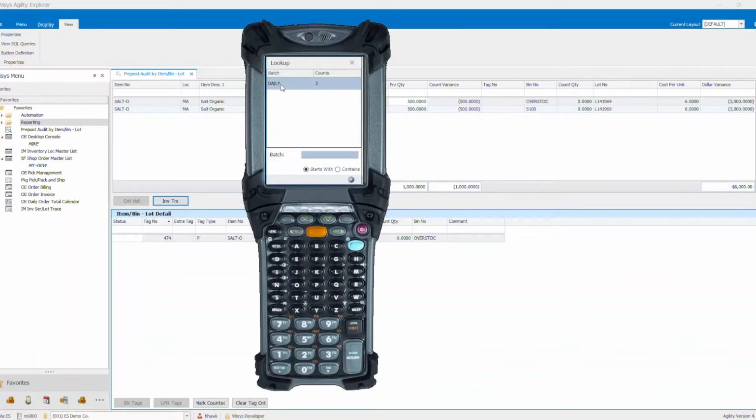And I'm going to open my batch. I'm just going to walk up to bin S100, and I'm going to scan the item that I find in that bin. And I'm going to scan the lot. And I have to enter the quantity that I'm going to find. Notice that it already knows the tag number. So the handheld is directly connected and looking at that batch that we've created in Macola.